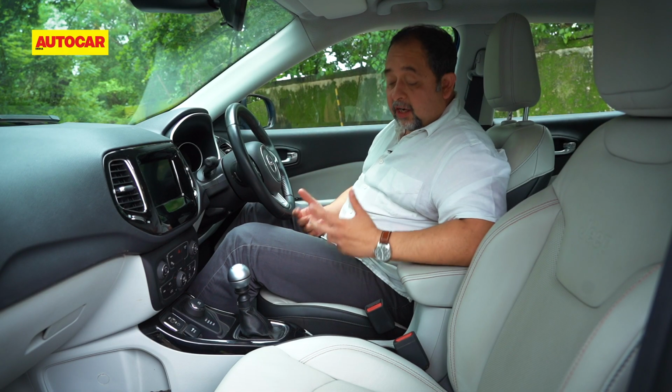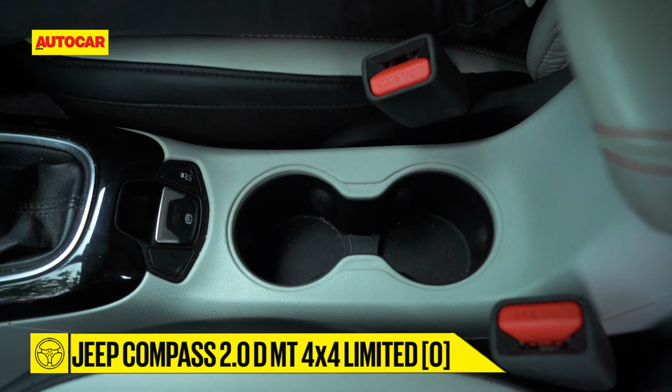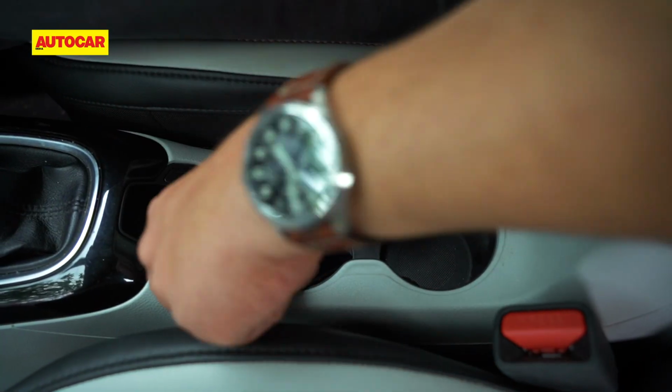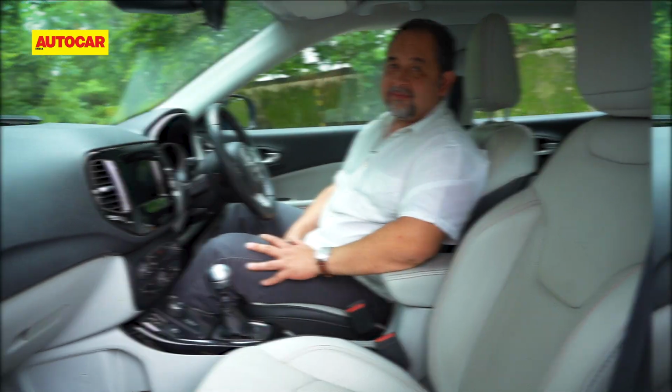And another thing I really liked about the interior is this rubberized section. Now, it's lasted up pretty well, and I never hesitate to throw my phone in because it's rubberized. You can just put it in, you know it's going to be well protected. Rubberized cup holders, absolutely love them.